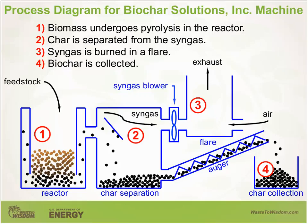In the second process step, the biochar is conveyed from the reactor into the char separation box, also known as the drop box. That process is driven by a large syngas blower that draws air from the reactor into the drop box. The char is knocked out and collected on the bottom of this chamber and then conveyed via a cooled auger to the char collection bins, which are shown as item 4. The syngas is, as I said, drawn through the syngas blower and into the flare, which is item 3 on the schematic. There is fresh air injected into the flare as well to aid with combustion, and the result is an exhaust gas stream which is released to the environment.